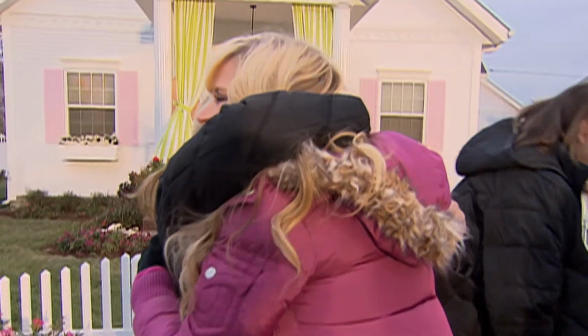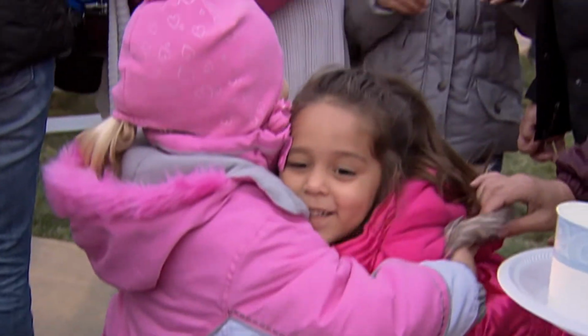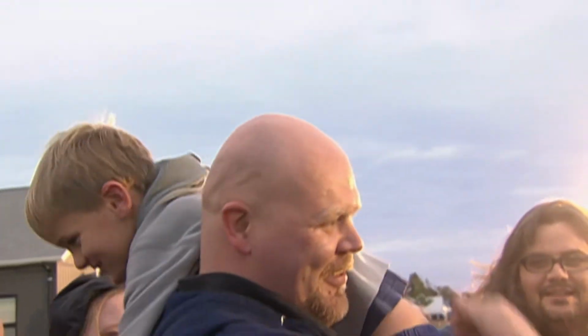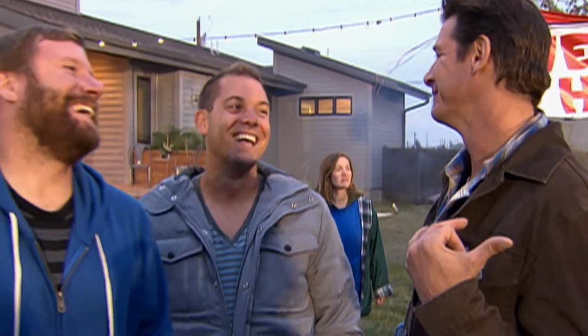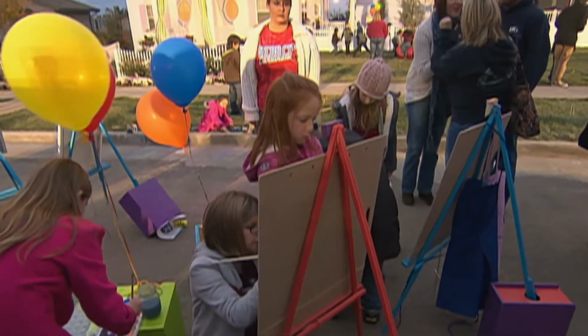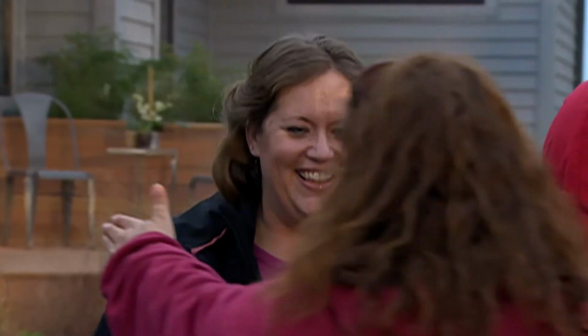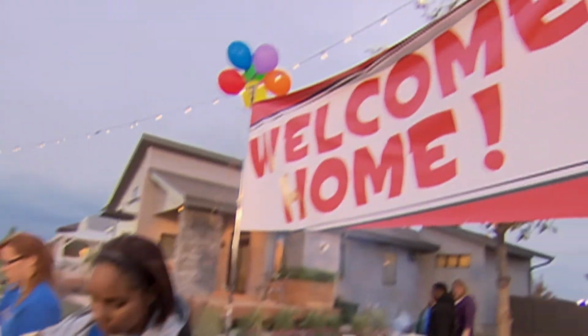It's just like your hometown. We got sisters, we got brothers, memories. There's no better way to end this series than by doing what we all thought was impossible. We didn't just build a house, we built a neighborhood. We brought families back to a sense of community. Life has come back to Joplin, and it will continue to come back.